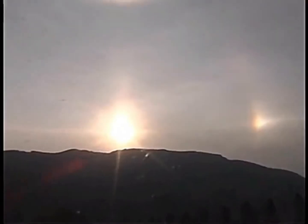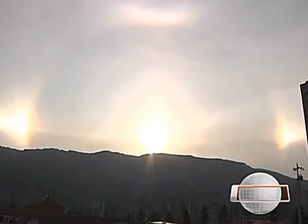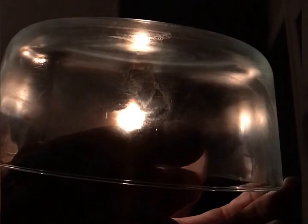Now the scientists told you that it was caused by ice crystals refracting the sun's light, but I'm showing you right here that the sun is reflecting off the firmament.